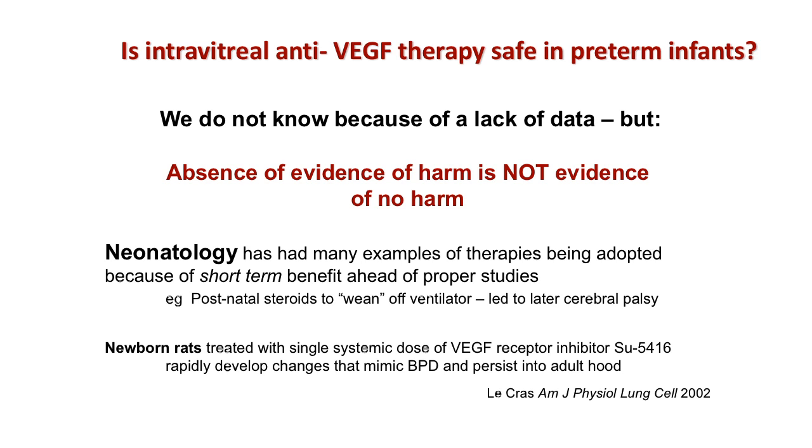Neonatologists of my generation very routinely gave a course of postnatal steroids to a baby who was still on a ventilator at a week of age because we were able to wean that baby off the ventilator. And it was only some years later that it was discovered that this practice led to an increased incidence of cerebral palsy. We know that there is harm of these therapies in animal models.